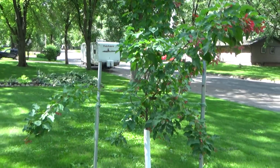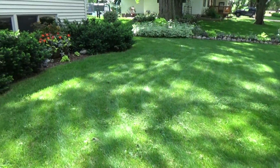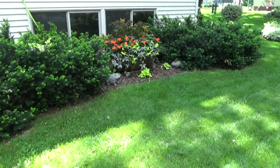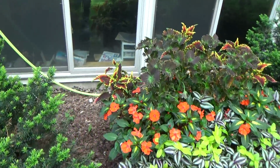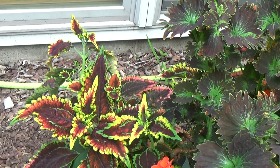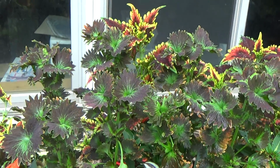A few days ago, we ended up having some torrential downpours. I would say in 30 minutes, we got about 2 inches of rain. My backyard looked like a lake. And then, of course, the mosquitoes come. And the rain back here did a number on some of my plants. My coleus is a little smushed, but I'll trim that up and it'll bounce back. Everything else has held up in here.